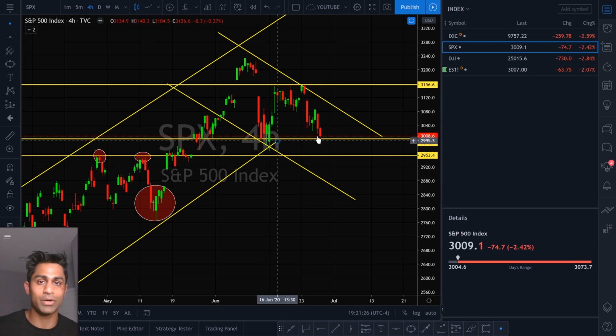But again, it didn't break below 3000 right now, so I still hold my 3000 level as a very good support due to the fact that there has been pretty good demand right around this level.